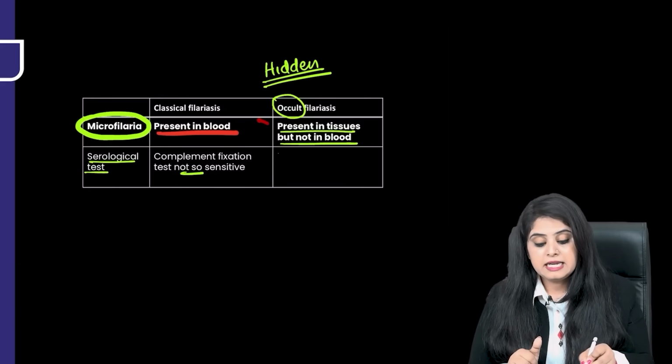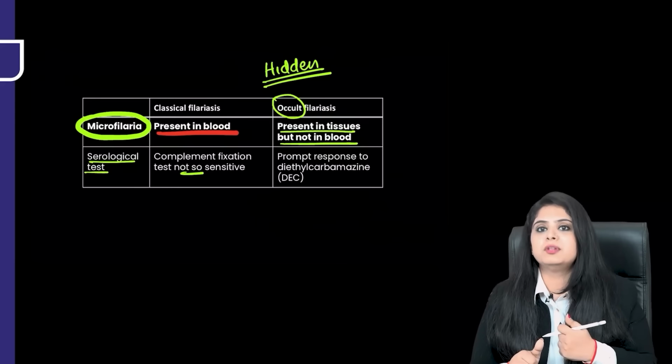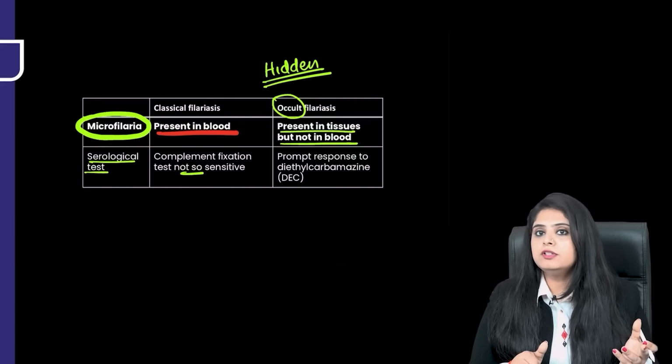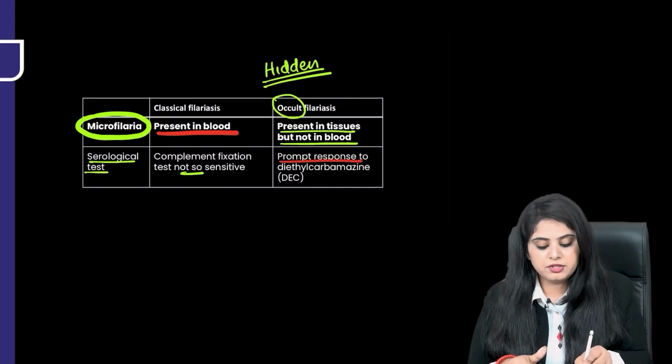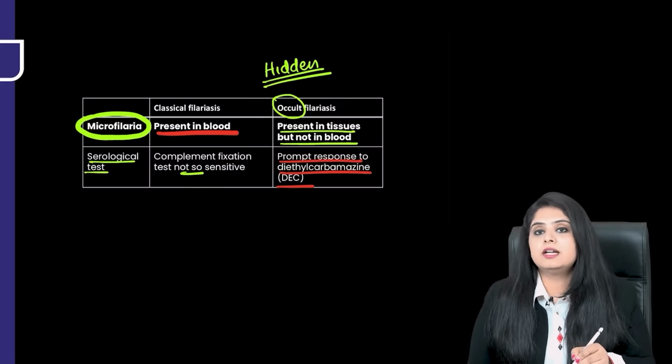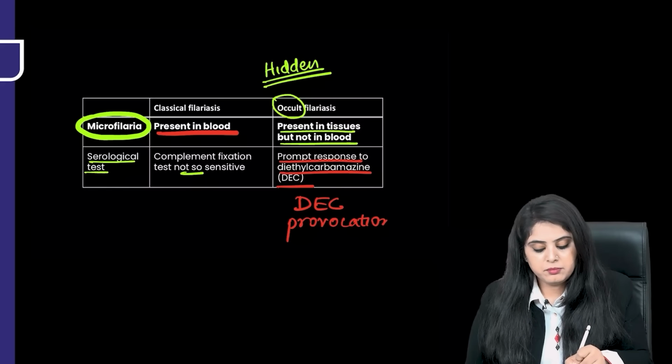How is it hiding? It is not coming out into the blood. So what will I do? I will bring it into the blood. I am the police officer. If someone is trying to smuggle and trying to affect me, I'm going to give him a good drug and I'm going to get him out. I'm going to get him out with diethylcarbamazine. So that is known as DEC provocation test.